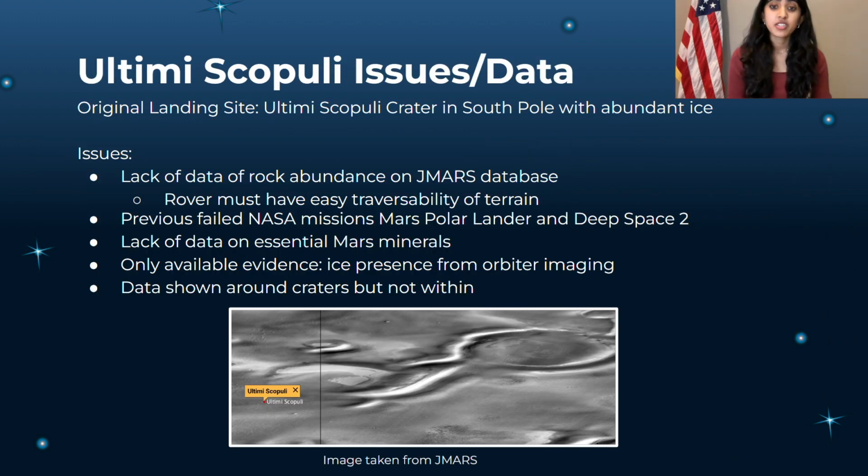So here we have an image of our original landing site in a place called Ultimae Scopuli. This location is in the South Pole, and based on Mars Reconnaissance Orbiter imaging, we have pictures of abundant ice in that area. However, there were many problems when looking at this area.